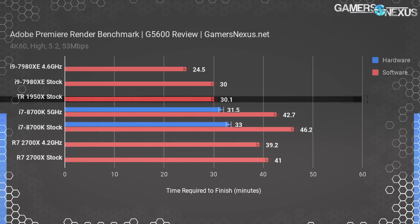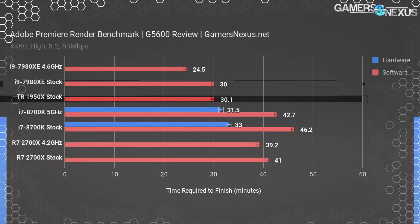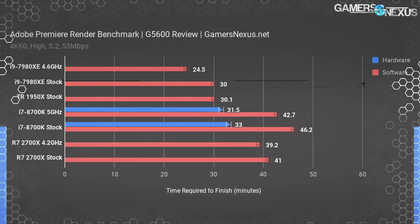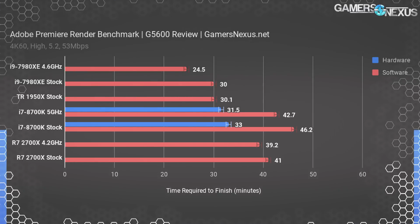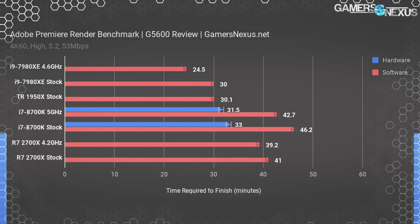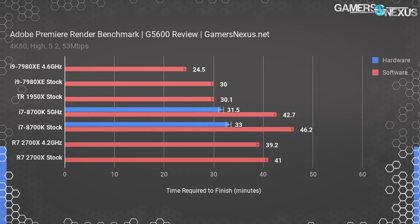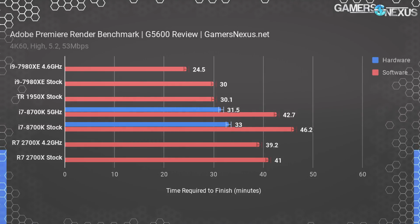For high-end parts, specifically for purposes of our rendering workstations, this is basically invalidating both the Threadripper 1950X and the Intel i9-7980XE. Technically speaking, both are faster than an 8700K, but not proportionately to their price. The 1950X is functionally equivalent in render time, with stock-to-stock differences totaling 3 minutes against a 33-minute render, so about 8 to 10-ish%. Sure, it's an uplift, but it's not worth the extra money if only using Premiere on the system. The 7980XE is even worse in value.